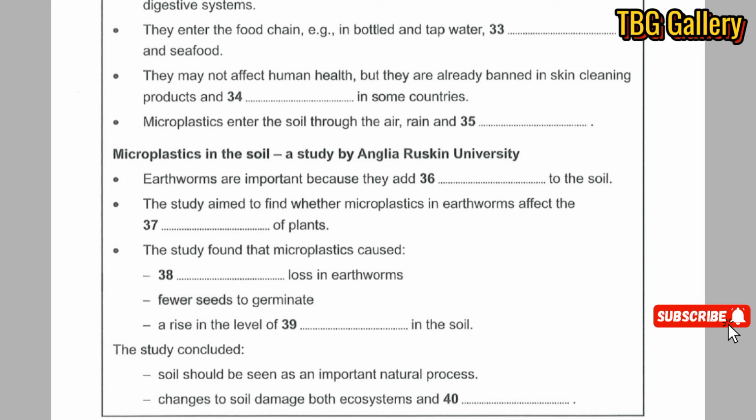To summarize, the authors proposed the idea that we need to regard soil as we would regard any other process in nature. This means we should accept the implications of soil being dependent on decaying and dead matter constantly being passed through the bodies of earthworms. That is, when soil becomes impoverished by the presence of microplastics, not only ecosystems, but also the whole of society are negatively impacted.